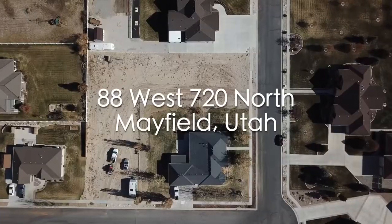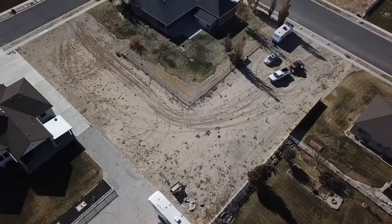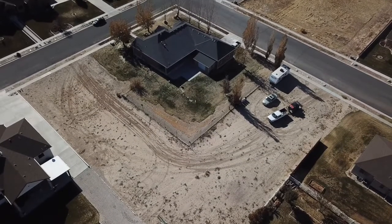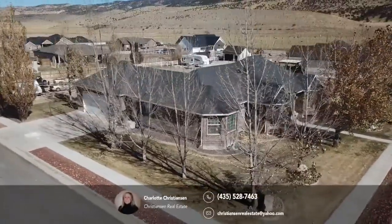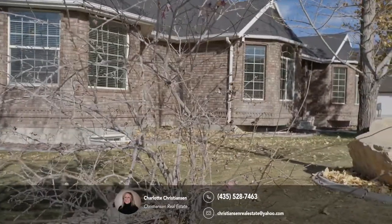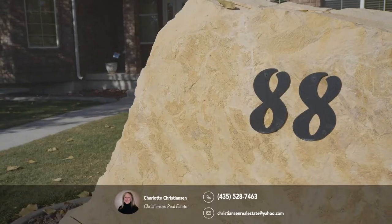Country living at its best awaits you with the purchase of this stunning home surrounded by green fields. This home is located in the beautiful small town of Mayfield. Jump on the ATV, horse, or snowmobile and head east to Manti-LaSalle National Forest from your front door.